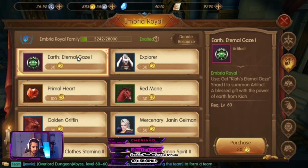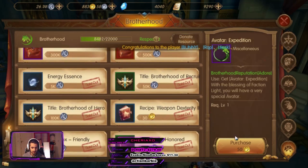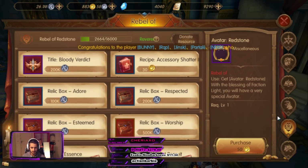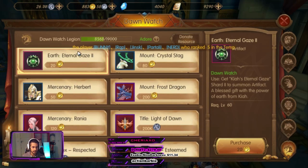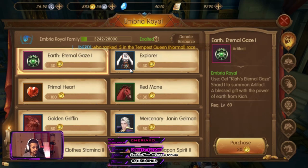Eventually, in some updates, they're going to unlock a new artifact, and to get the artifact, you need this right here. It's one of the pieces, alright? And you need, where is it? New one, there it is. You need this one, Eternal Gaze, 1 and 2. If you do not have these, you will not be able to unlock the new artifact. So you want to get it.